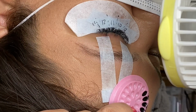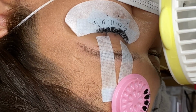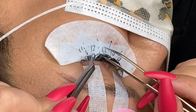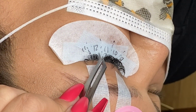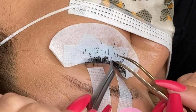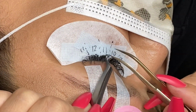As the lashes start filling in, we can brush throughout the process, but what I would recommend is make sure you're not brushing the lashes so frequently. Some people, after placing one or two, will brush it to see how it's looking, but keep in mind everything is still kind of curing and setting with your adhesive. You don't want to overbrush. Overbrushing can really cause your retention not to last.